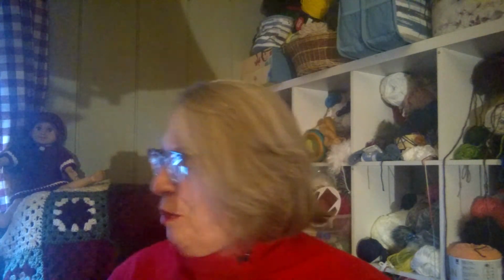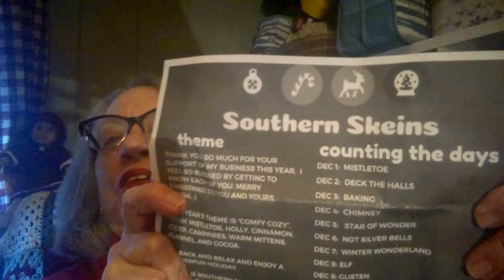Let's get started, okay? Okay. So one of the first things that I wanted to do was open my Advent package, and my Advent package came from Southern Skeins.